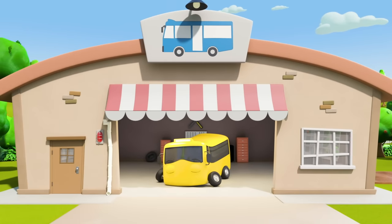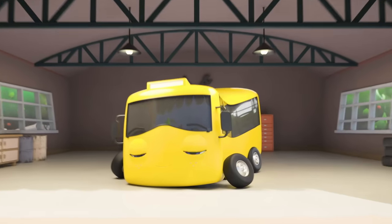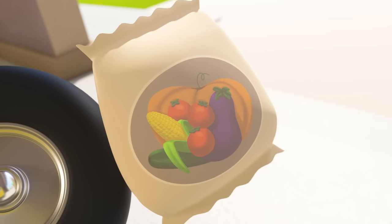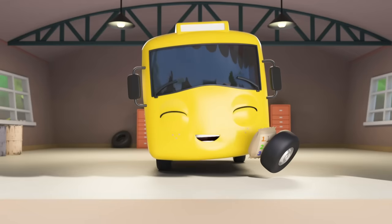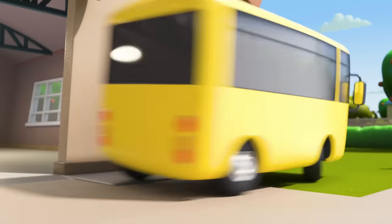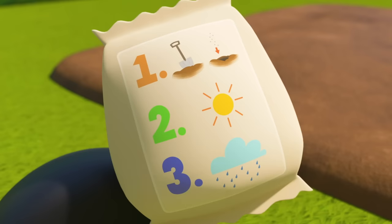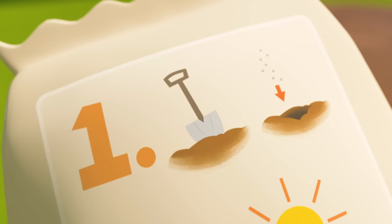Look, it's Buster the Bus on a bright new morning. What's he going to do today? What's that? Seeds? Whoa! Buster's going to grow some fruits and vegetables. Buster heads to his vegetable patch and takes a look at the instructions. First, he needs to dig a hole to plant the seeds in.